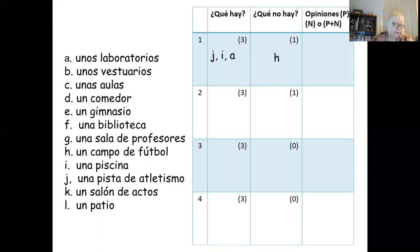He was saying lo malo es que no hay campo de fútbol. So the bad thing is we don't have a football pitch. So the opinion there was positive and negative. I think these appear in a second. But there were good things about it, but the bad thing was it didn't have a football pitch.